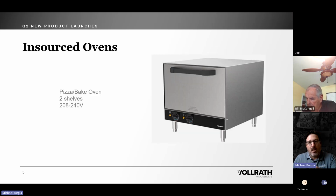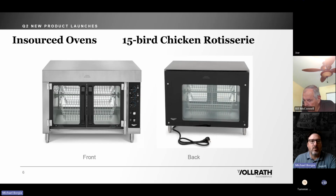The pizza bake oven with the ceramic shelves, 2 shelves, can go up to 750 degrees. That's one of the ones this round. And then we added the 15-bird rotisserie. You have the nice glass doors in the front. We've added glass doors on the back, and we'll get into some of the full features and benefits of this stuff.